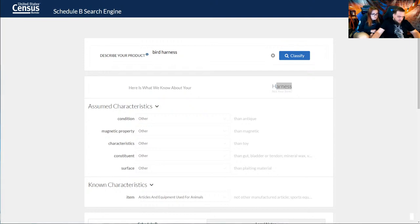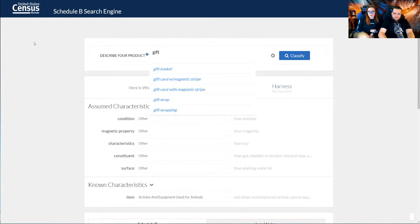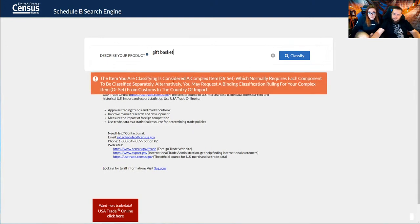What about gift sets from paper boxes, including bath bombs, wine tumblers, mixed products in a paper box? See, that's really hard. Gift box. Yeah. Or gift package, gift basket. The items are classifying. Oh, a set. A complex item or set, which normally requires each component to be classified separately. Alternatively, you may request a binding classification ruling for your complex item from customs in the country of import.